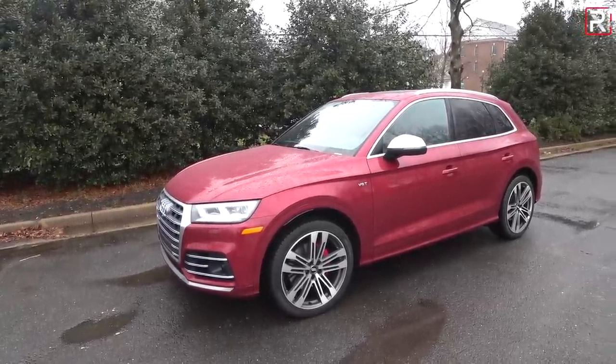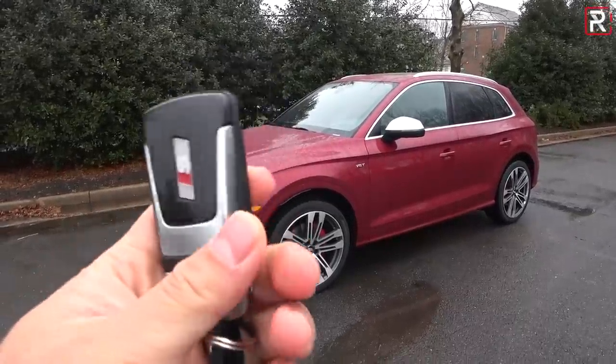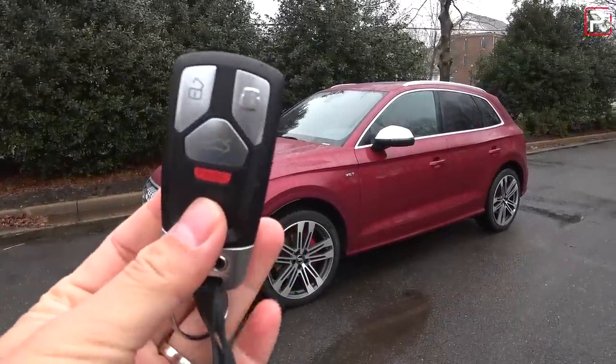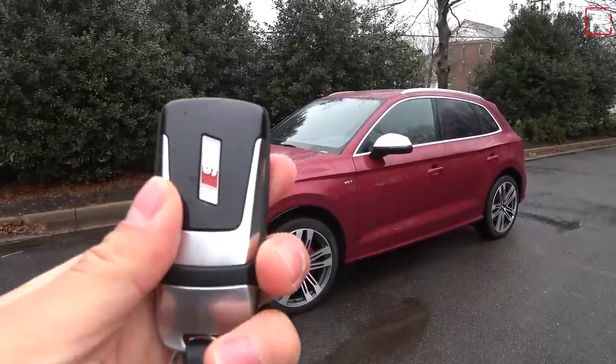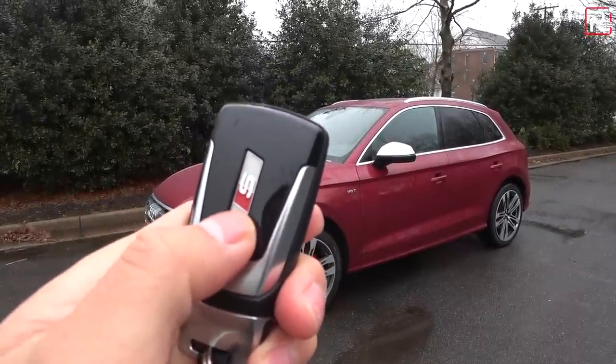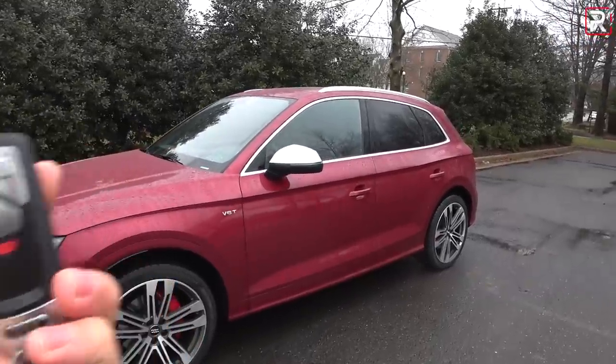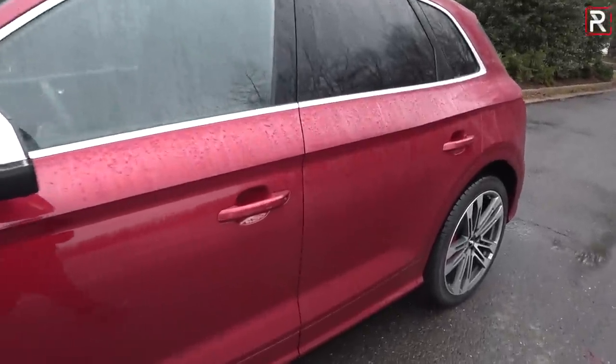So Audis are pretty well known for having really nice interiors. So let's hop into the inside of the 2019 SQ5 and see if it lives up to the hype. Now you can see here is the current key fob for Audi. I've shown you guys this key before on all the current newer Audi products. You can see it shows that you have the performance division or an S line when you guys go for an SQ5 or an S3 or an S4 or something like that. But regardless, just keep the key fob in your pocket.